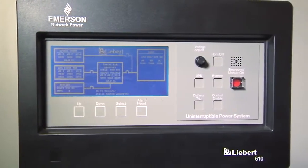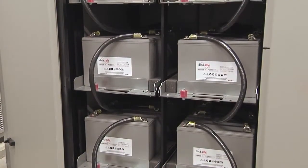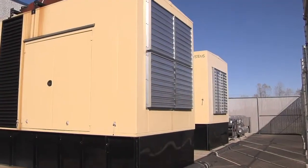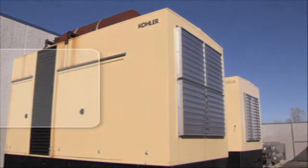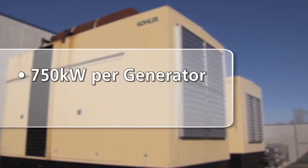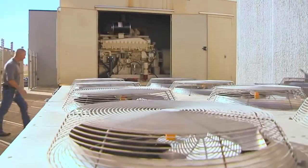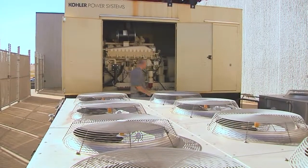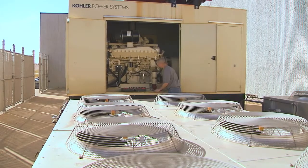Each distribution leg includes a 500 kVA UPS system, which is able to supply full power to the distribution leg for 4 minutes. Within 45 seconds, the facility's 5 diesel generators begin to carry the load. Each generator is able to produce 750 kilowatts and is ready-fueled for 24 hours of continuous service. Maintenance contracts are in place for additional fuel deliveries as necessary. Each unit is tested weekly to ensure the generators are operating at optimal capacity.